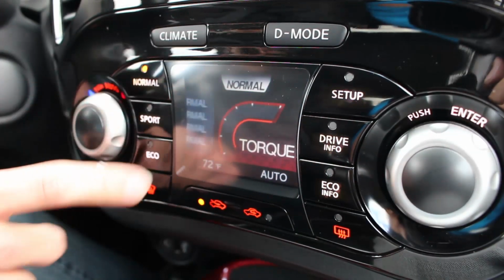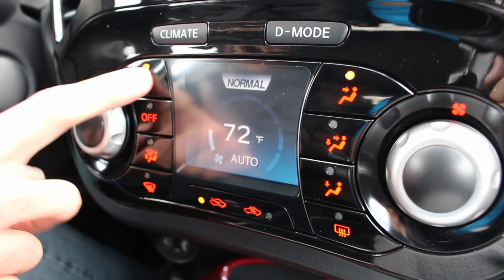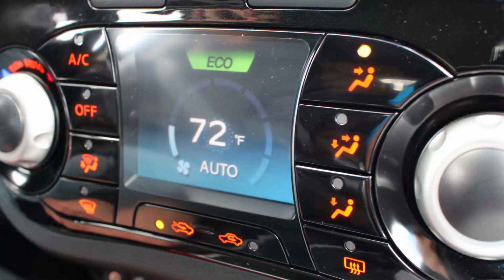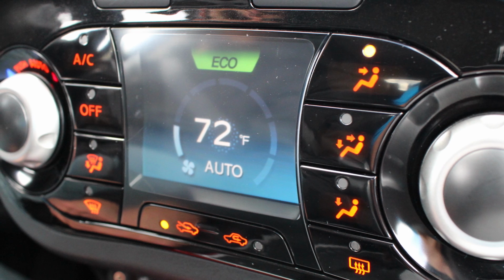It seems a little bit unnecessary for this car. It's also a strange setup, but it just seems like it's something they could have incorporated all into one display. And even if they made that display a little bit bigger than it is now, it would still have saved some space, and it wouldn't be quite as much going on here on the center console.